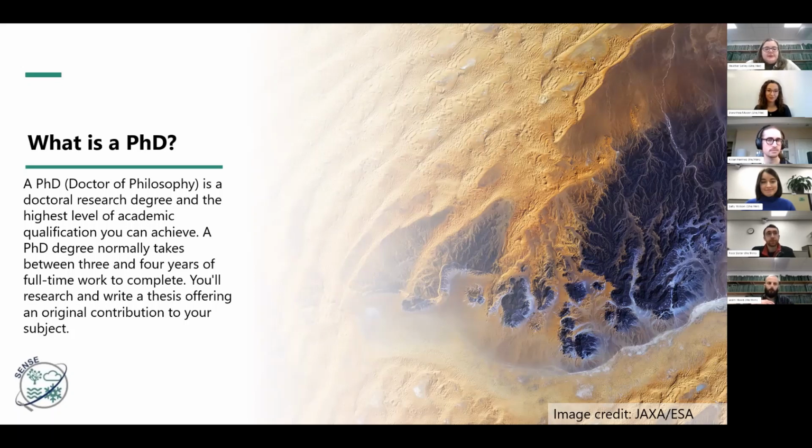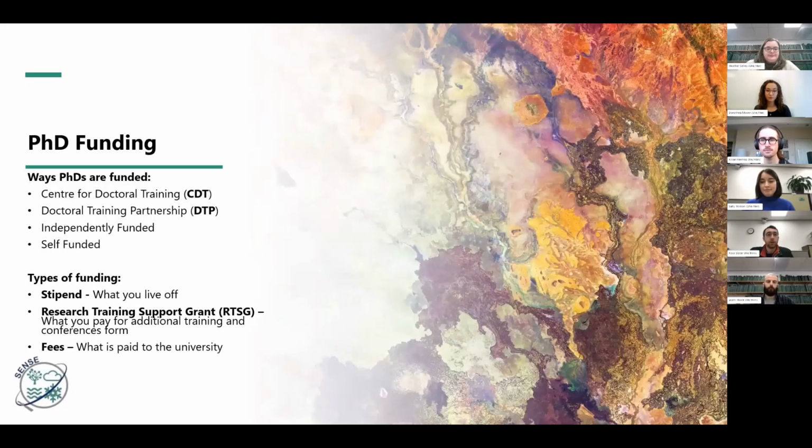It's an opportunity to delve into an area of research that perhaps you've been interested in before, or step into a whole new branch. There are a few bits of terminology I just wanted to state at the start because I know I didn't know what these were when I started. So there are several different ways of finding funding for PhDs. There are things called Centres for Doctoral Training, which SENSE is, which focuses on providing specific training for their PhD students. And the CDTs and the DTPs often cover multiple universities. Doctoral training partnerships are similar to CDTs, but slightly different, as often they offer training from elsewhere rather than perhaps put it on themselves.